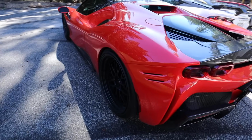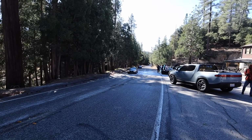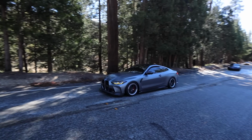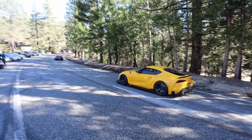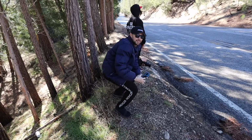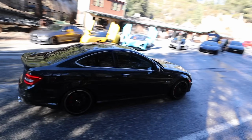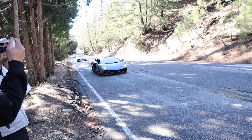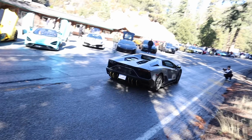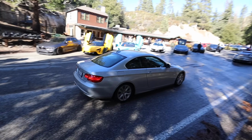And also the wheels on this thing, absolutely massive. Huge brakes as well. Got some more M's pulling in. Nice G82. See the wild photographers getting that shot. Yes, sir. You already know. I like that. Just listen to the Aventador. And a nice E92. I like that.